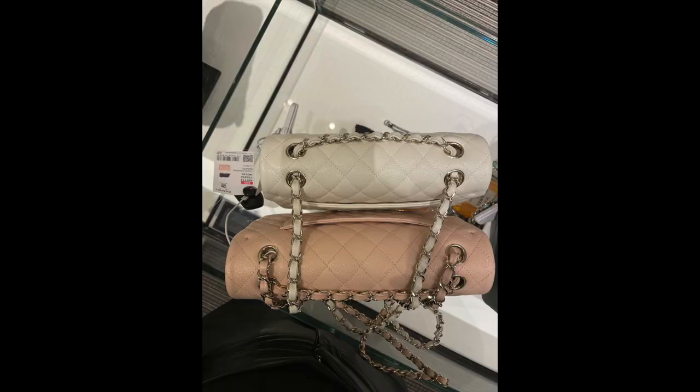And this is just a comparison of the length of the medium classic flap versus the small classic flap. I probably could have just tried it on and showed you how it looks on me, but I don't think I was thinking at that point. But this is a pretty significant difference.